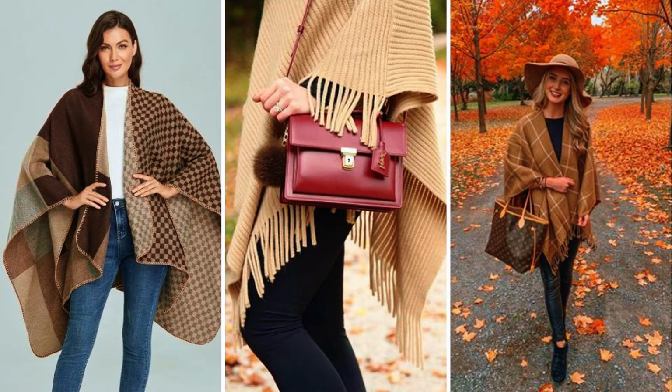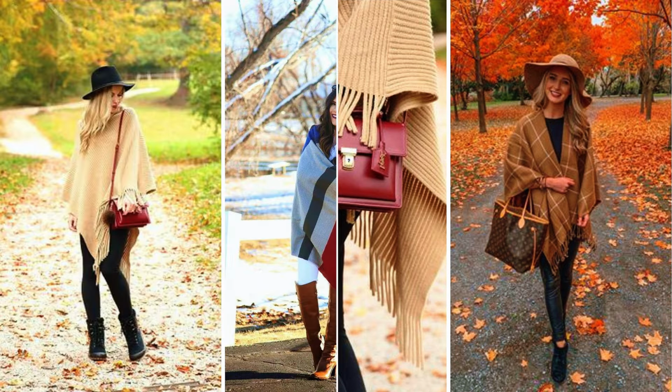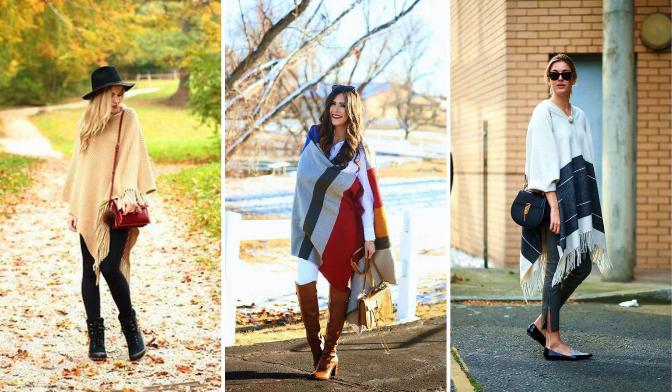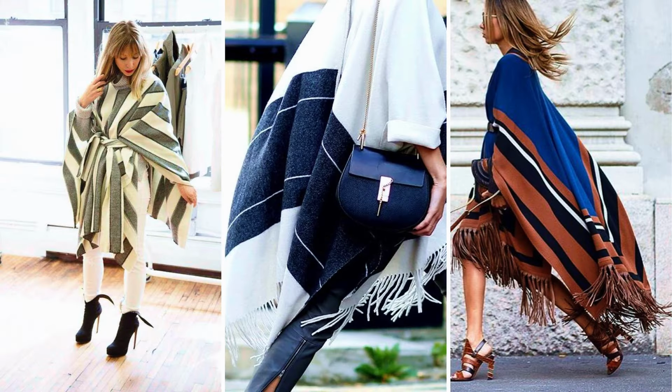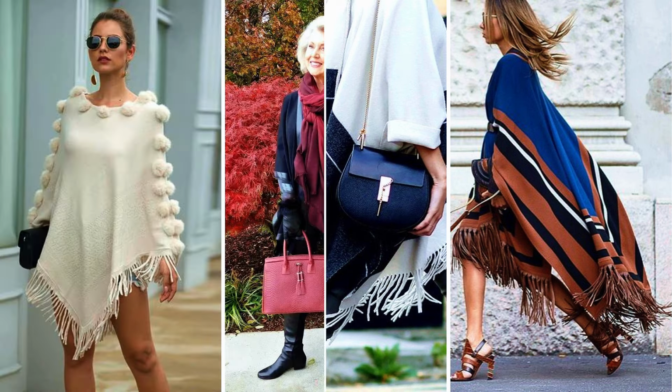Here's a little secret. It's not just what you wear, it's how you feel wearing it. A poncho with its effortless drape encourages movement, grace, and comfort. And when you feel at ease, that confidence radiates. You know the feeling when someone asks, "Where did you get that?" And you just smile because you know you nailed it? That's the energy we're going for.